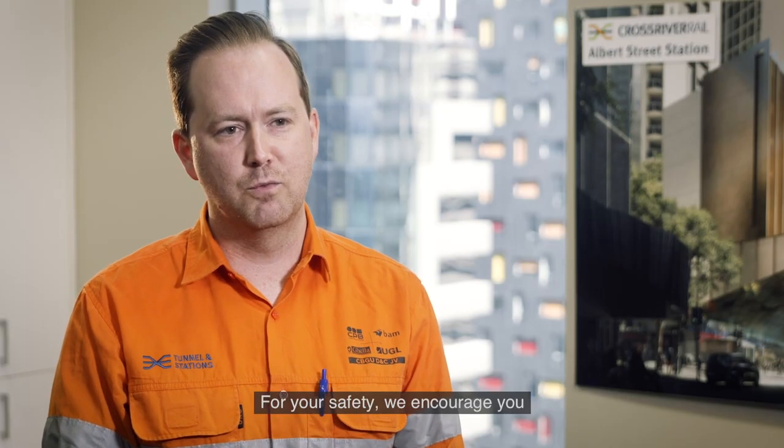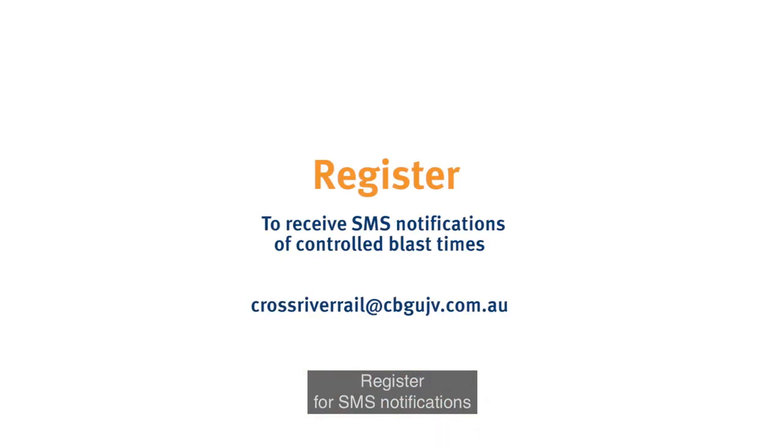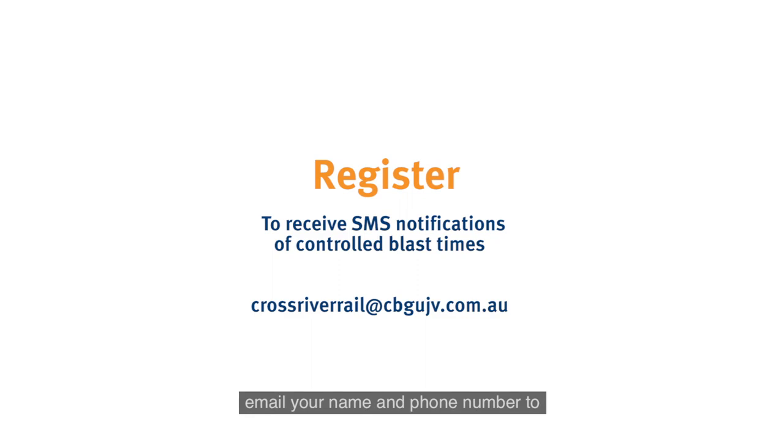For your safety, we encourage you to follow the directions of the traffic controllers that we'll have set up at the control points. Register for SMS notifications to receive alerts ahead of controlled blast times. Email your name and phone number to crossriverrail@cbgujv.com.au.